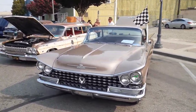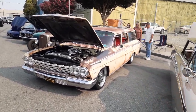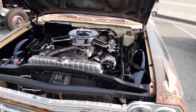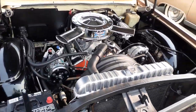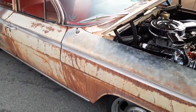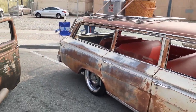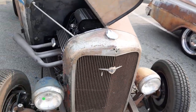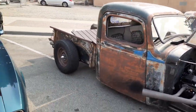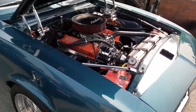The Ghostbusters car. Oh yeah, here it is. Looks like it. It's a 62, I think. Has the original rust. Impala? Yeah, it's an Impala. SS? Check out this one. Camaro. Nice paint. Camaro SS?